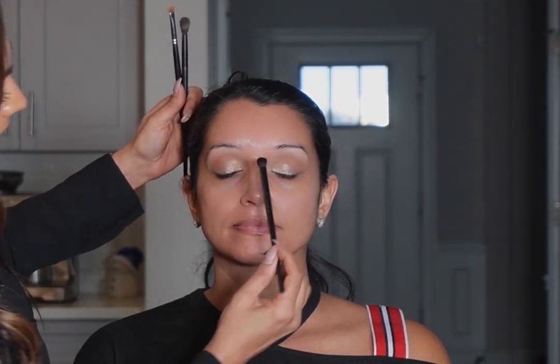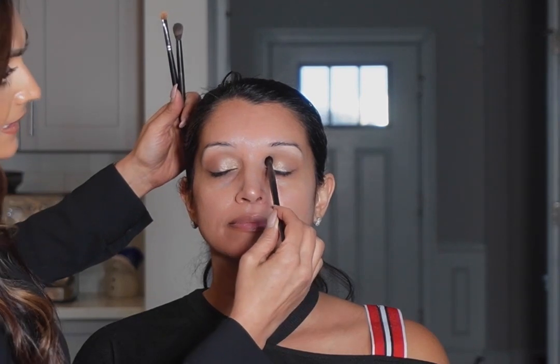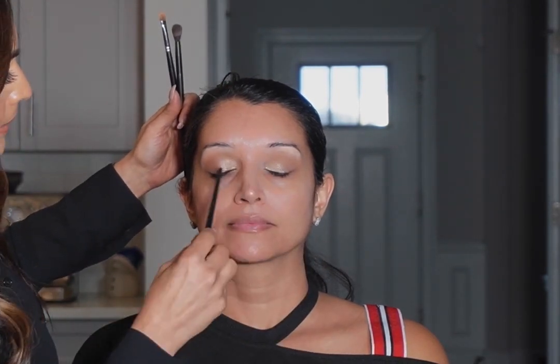Now the one thing, it's my pet peeve and I don't like it, so I'm going to show you with a brush first, and then with a smaller brush. You can look straight actually. You see, I don't want shimmer up in here, like in the corners. When she opens her eyes, the shimmer shouldn't be all the way into here or here. It starts to look messy. It needs to be on the lid, okay?